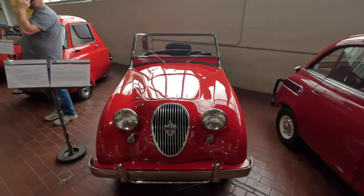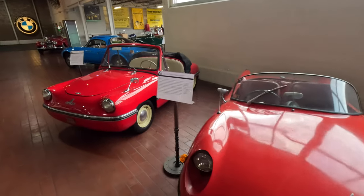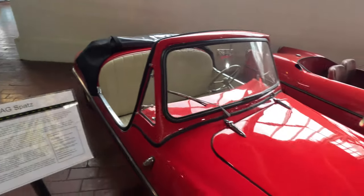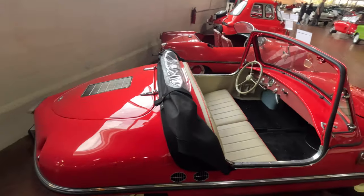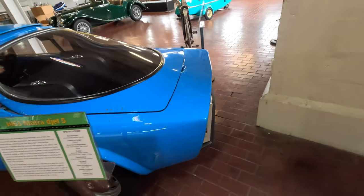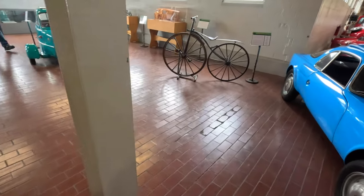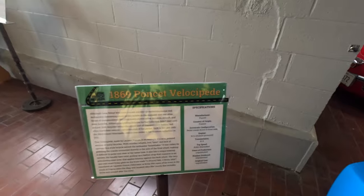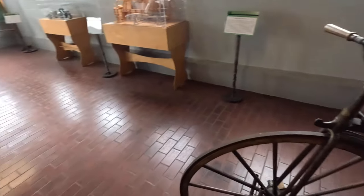I've seen this before. This is cool. There's three lights. I like this a lot too. 57, wow. Did not expect it to be that old. It has like some cool styling to be a 57. Look at this bicycle. 1869. Wow. What a time.